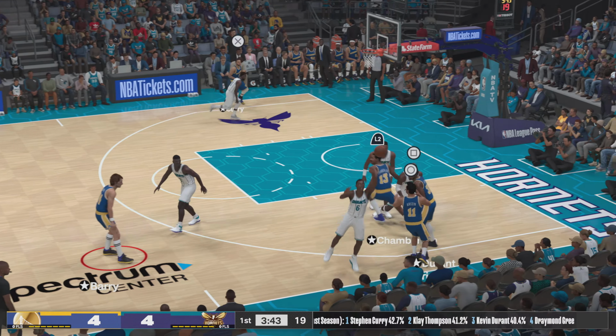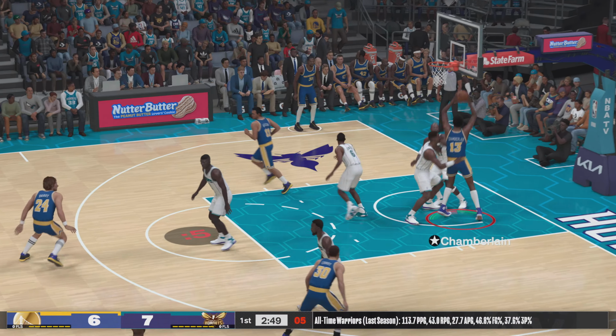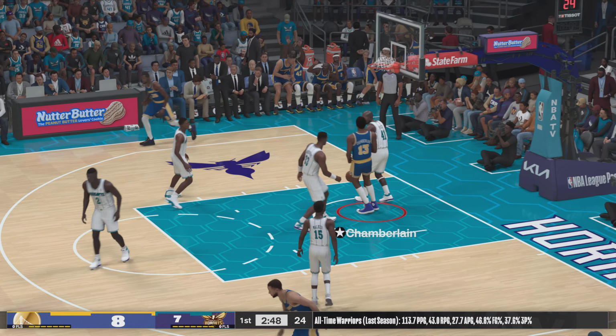Pass to Barry. And there's the pass to Chamberlain. Shot clock at six. And that one is hammered home. How about the body control and just the sheer athletic prowess of Chamberlain on that one? And a wide open look for Walker. And that comes off the assist by Jones. Really crisp, intelligent passing to make that basket possible.